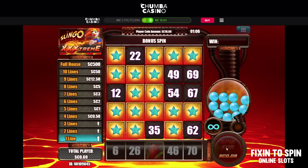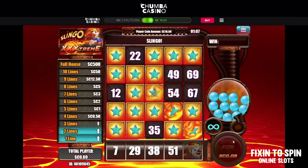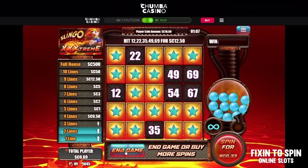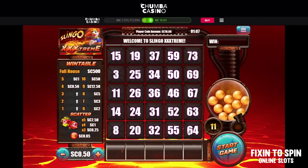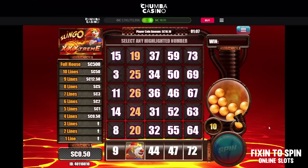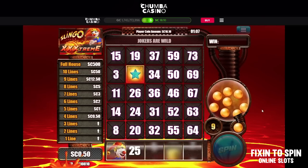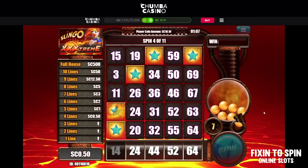Let's see. Got one here. Got one more Slingo. But it'll get more expensive now. Save 0.33. I only have one. I'm going to end it. Am I right on this? Let me know. This is a crazy game. We're going to play one more, and then we're going to go to the other one. Okay. There's got to be some good strategy in this game.